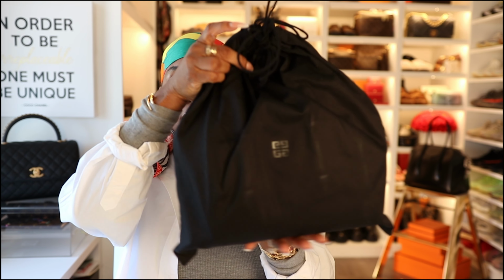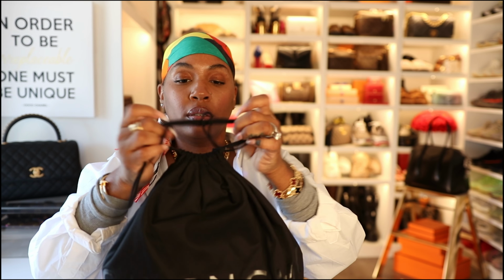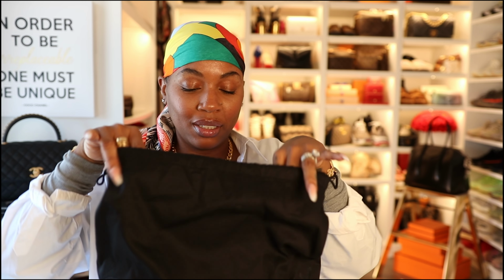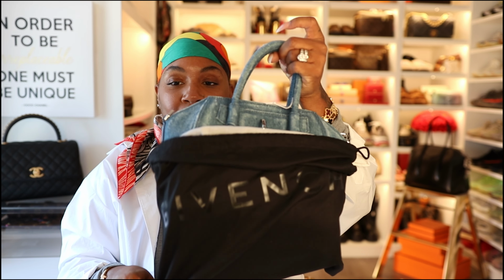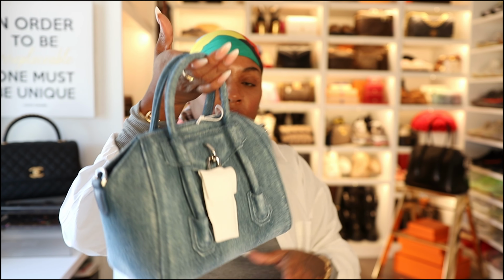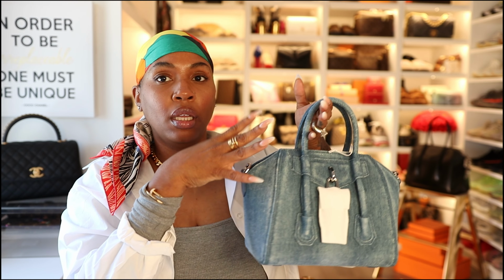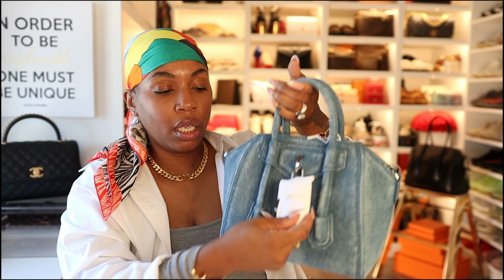And here's the bag. And let's just get it open. Are y'all ready? I don't think you're ready. Yeah, let's get it open. Here it is, guys. It is a Givenchy Antigona denim bag in the mini size. This is my first mini in the Givenchy Antigona collection. I have a large and I have a medium. I love these bags because they're so structured. And I just love the new style.